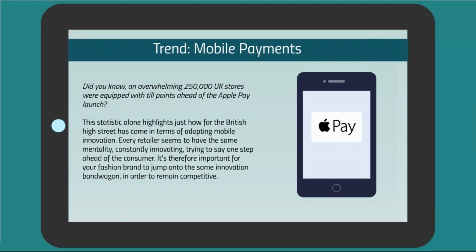So the next trend is mobile payments. The stat there is really interesting: 250,000 UK stores are equipped with till points ahead of the Apple Pay launch. It's a good nod towards a seamless experience.